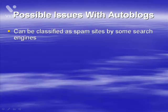Now, auto blogs in the past have got a bit of a bad reputation because they are used in many cases by spammers. What I want to do is just show you some of the possible issues with them and how you can overcome them. Now, you do have to be careful with your auto blogs that they aren't classified as spam sites. If you leave footprints, if you make all the sites identical, you use the same template, and they're all just full of useless information, then they aren't going to do well in the search engines.